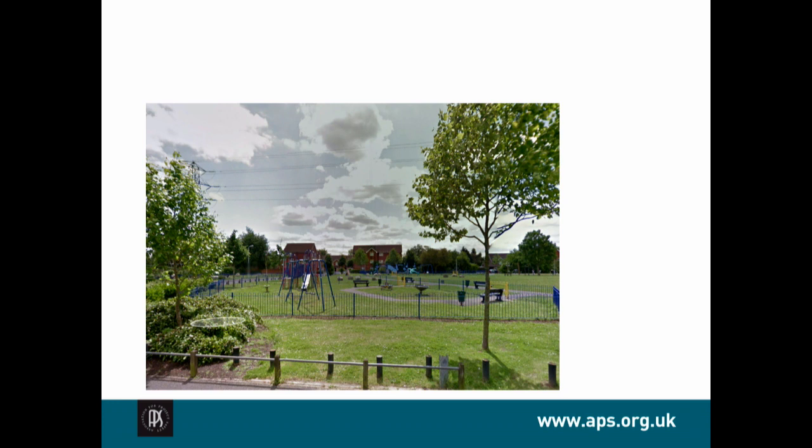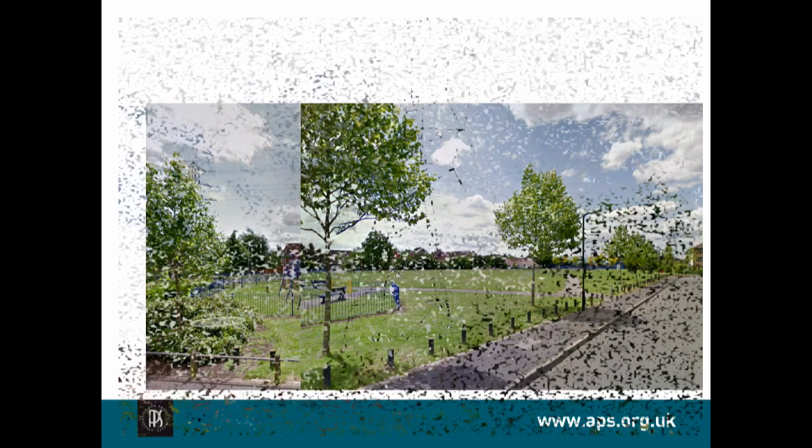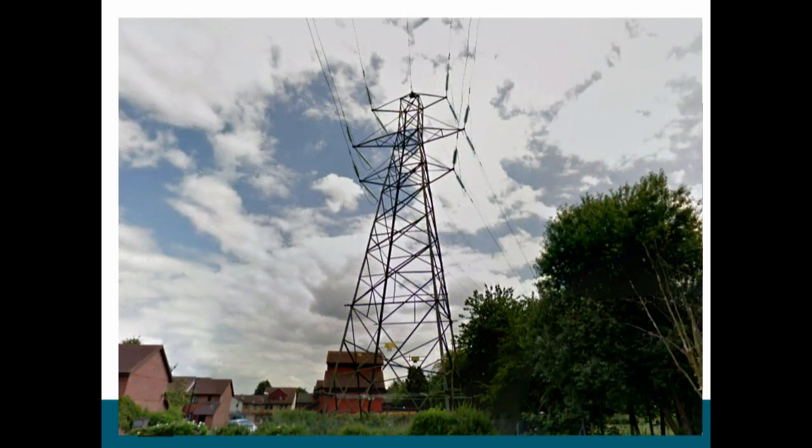You have to get yourself into my frame of mind. You might not want to. What do you think I saw? Looking up the road, that's what I saw. No? What I saw was overhead power cables. I saw the nice public open space, but I saw the overhead power cables as well. And I thought, oh, that's quite interesting in terms of the layout of the estate.